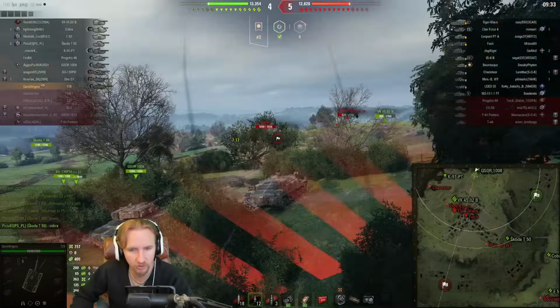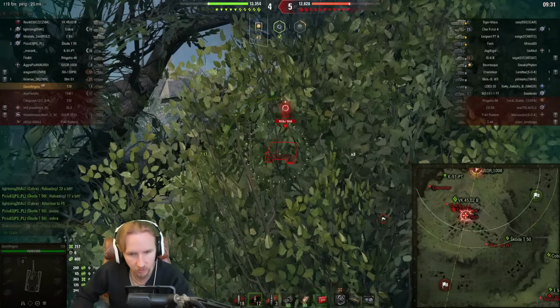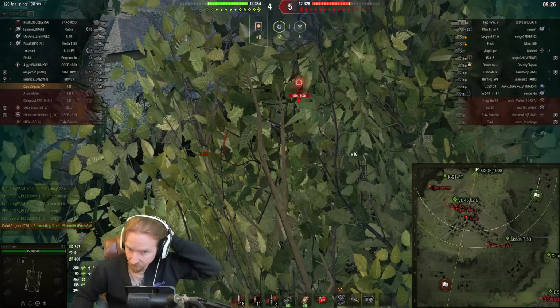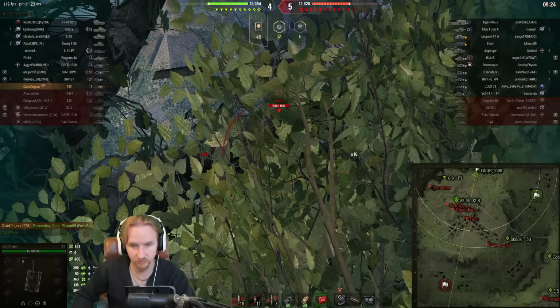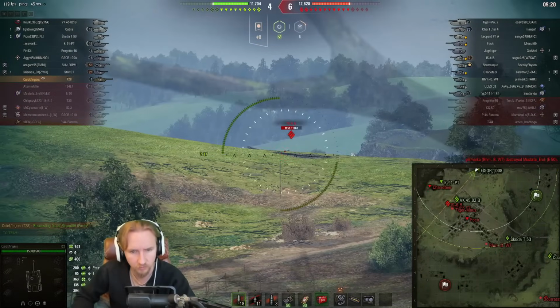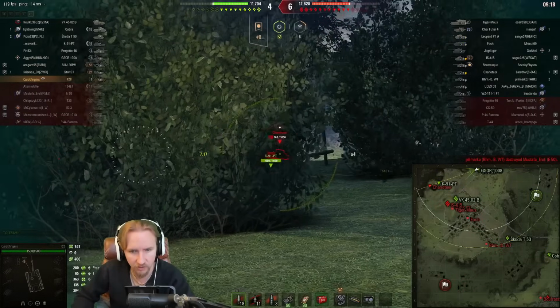Unfortunately, even my gold round is not enough there. What's this Foch doing? I might just go for a tracking shot here. He doesn't have the durability device. He's behind a building now though. IS-6 thinking about poking. Charioteer.